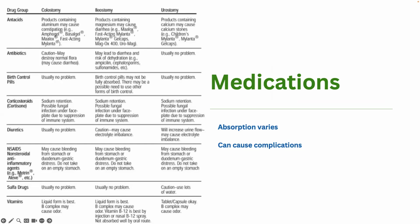So to point out a few of these, you can see the antacids can cause constipation in a colostomy patient, but then diarrhea in an ileostomy patient. Antibiotics can cause diarrhea in any of them, but it will especially put your ileostomy patients at risk for dehydration. And then they're also especially cautioned with the use of diuretics due to electrolyte imbalances.